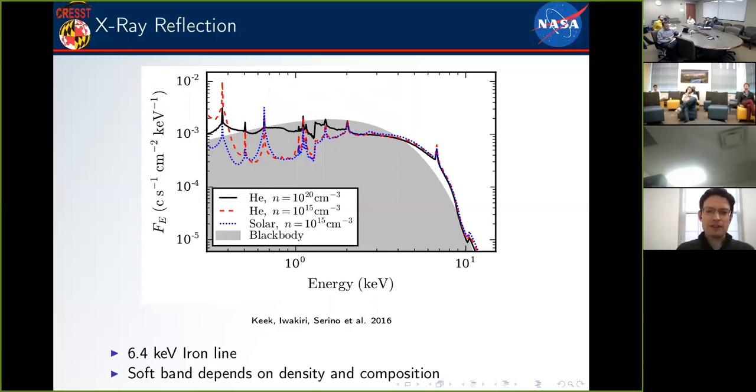And you also see that in the soft band around 1 keV, there are also these lines sticking out, similar to what we saw in the observations. But here, at that part of the spectrum, the different models give quite different predictions of what the reflection spectrum should look like. And these are different models for different compositions of the reflecting material, hydrogen or helium. And more importantly, for different densities of the reflecting material. So if your accretion disk is much denser or less dense, that will determine how prominently these lines stick out from a reflection continuum, which is a Bremsstrahlung continuum. So especially in the soft band, there's lots of information that you can extract about the reflecting medium.